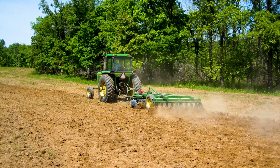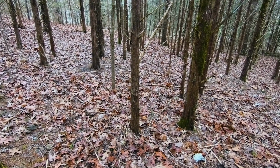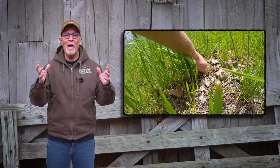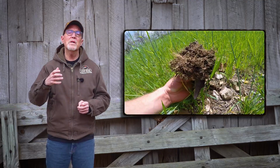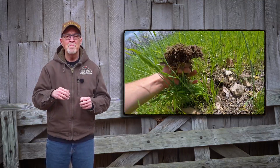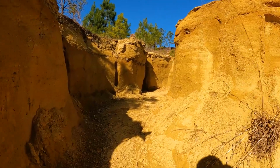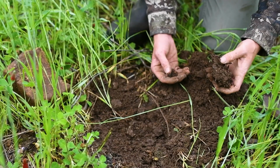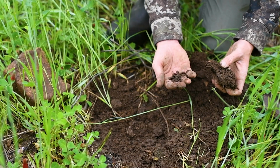When we till, we disrupt that system, and soil settles down, gets hard on top, and water runs off. Remember, it's not how much rain you get in an area, it's how much rain infiltrates into your soil or how much rain you keep. Big difference between 8 inches of rain in Georgia and most of it running off down the river, or 20 inches in parts of Iowa, but all of it seeping into the soil.